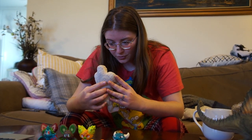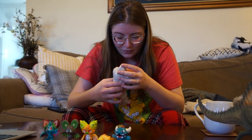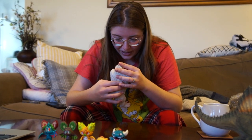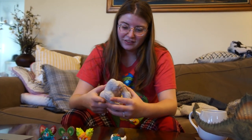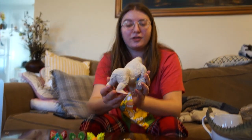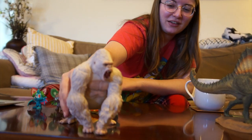That's really cool. They have the gloss on his lips to make it look like there's saliva. The tongue is even molded well. His eyes actually look good. They're not destroyed and ugly. You see his little ears peeking through there. He has a butt. This is what Tiny looks like when he's angry.